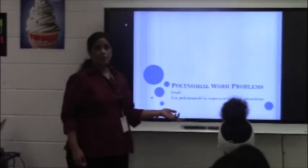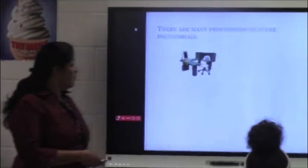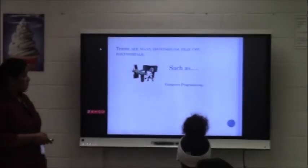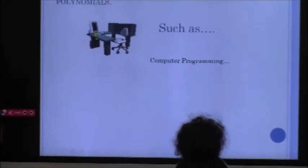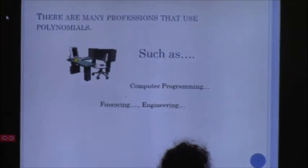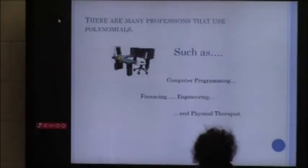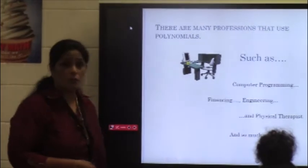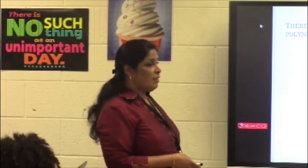So, when we learn polynomials, it's not just that we are applying it only to math. There are many professions where we can take up just because we can do good in polynomials. Such as computer programming. That's why when you said cell phones, yes. You do polynomial division in your cell phone, so computer programming, financing, somebody said banking and somebody said financing, somebody said construction, so engineering, and physical therapist, somebody said in the hospitals. Yes? These are not just the jobs which we can get, there are ever so many jobs which you can get because of polynomials. So now that we know the importance of polynomials in our daily life, we will just go apply them.